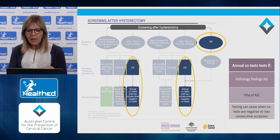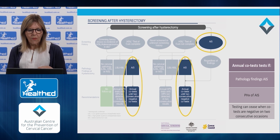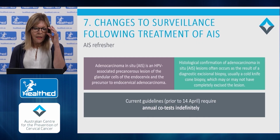And this is for people who've either had pathology findings of AIS at hysterectomy. You can see that group on the left and the group on the right. They have annual co-tests until they've had 2 consecutive negative co-tests, or it's people who've actually had a past history of adenocarcinoma in situ and a hysterectomy. Testing can cease when those 2 co-tests are negative on 2 consecutive occasions.